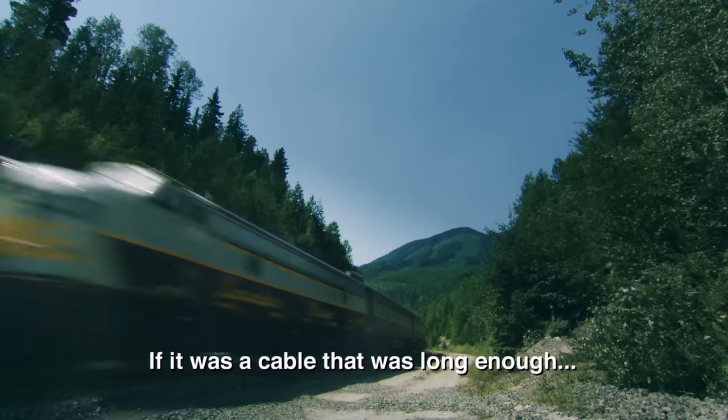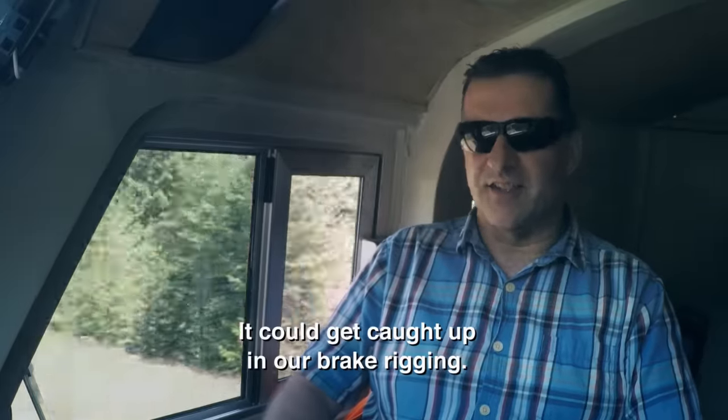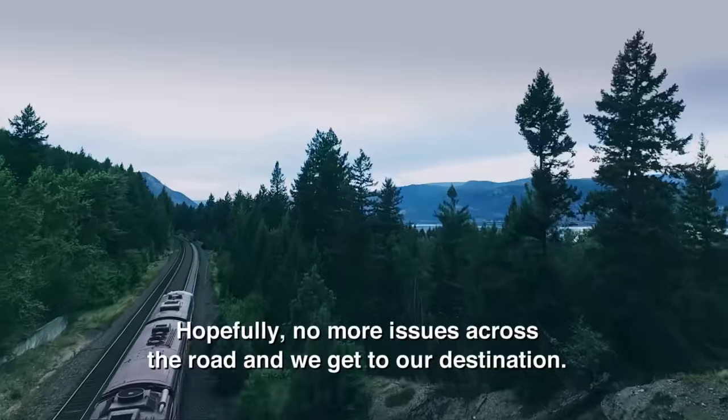If it was a cable that was long enough, you could damage wayside equipment, signals. You get caught up in our brake rigging. Hopefully no more issues across the road and we get to our destination.